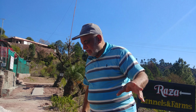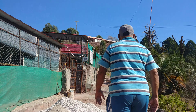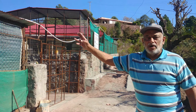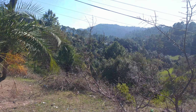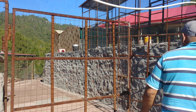So I'll take you on a very small guided tour inside Raza kennels and farms. If my camera can show you, this is how we have got. This is sector 1 and this is sector 2. Sector 2 is not developed, but sector 1 is now fully developed, and I can take you around. We have a poultry here with us.